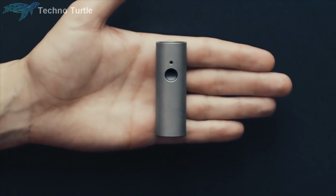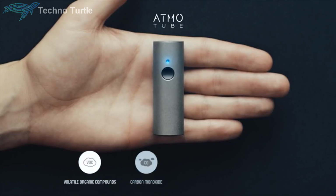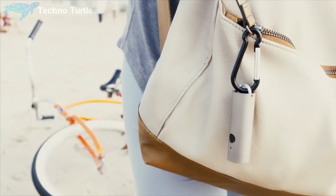This is Atmotube, a wearable air quality tracker that measures real-time air pollution, temperature, and humidity. It's the most affordable and most compact air quality tracker on the market today.